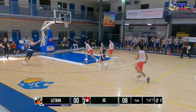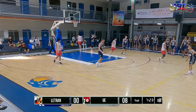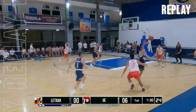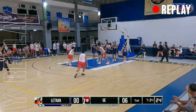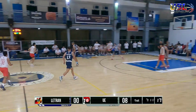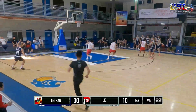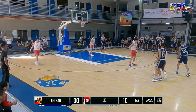Come on, a super slow start for the blue jerseys. Navarro showing a lot of frustration, missing that shot. Checking in, number 13 for LETRAN College, Manalili. 7 minutes remaining. Picking the Warriors. Up on Diamante, taking it strong to the hoop, attacking that baseline, finishing with the layup, 10-0 run.